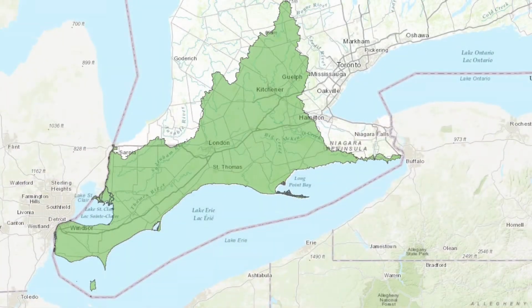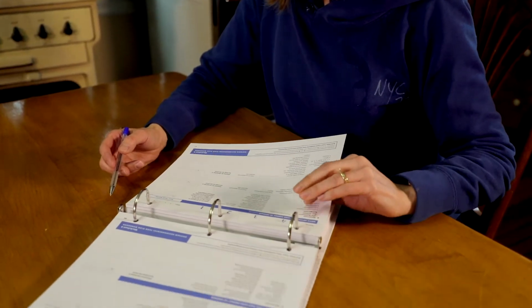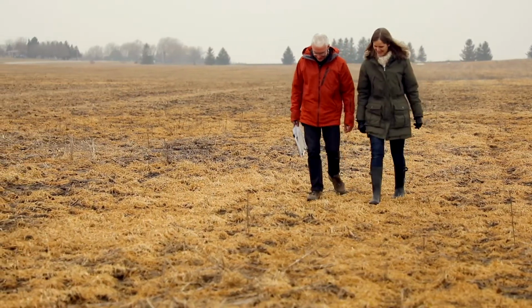Farmers in the Lake Erie and Lake St. Clair watersheds, like Lorraine Moyer, see the benefit for their operations. Moyer teamed up with CCA Steve Redmond to assess soil health and water quality risks on her Lucan, Ontario farm.